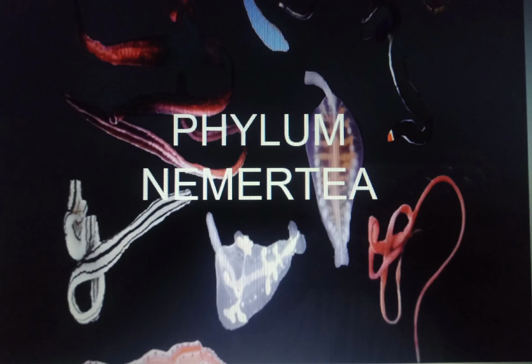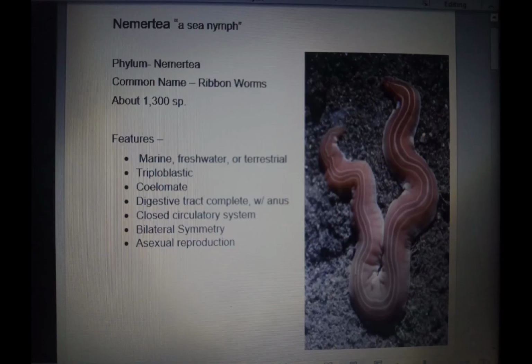So, our topic that we discuss is all about phylum Nemertea. Okay, our phylum that we received was Nemertea. They are also known as sea nymphs. In Greek, the common name is ribbon worms. There are about 1,300 species of them.